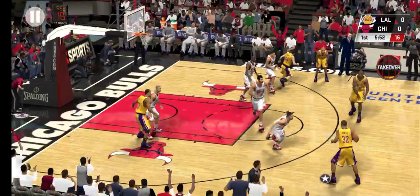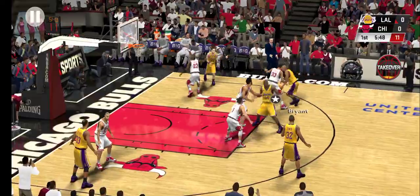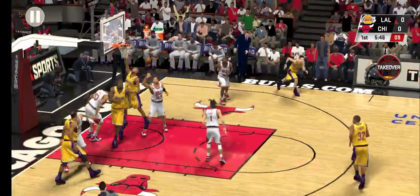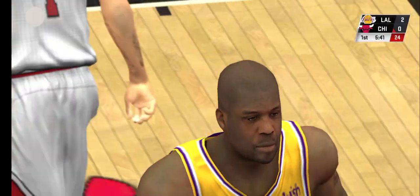Pass to O'Neal. Now Johnson. Outside, Kobe. And there's the rejection. And they're able to recover. And he gets it to go.